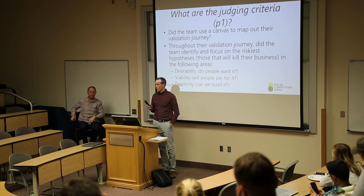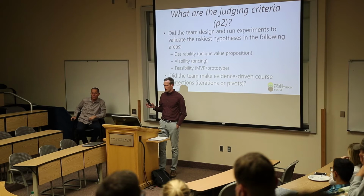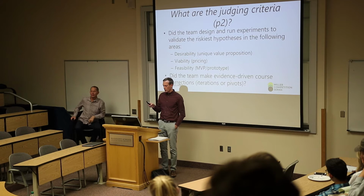Next, did the team design and run experiments or tests, you'll see those words used interchangeably, testing or experiments, to validate the riskiest hypotheses in the following areas? Same thing: desirability, unique value proposition; viability, pricing; feasibility, MVP and prototype, right?